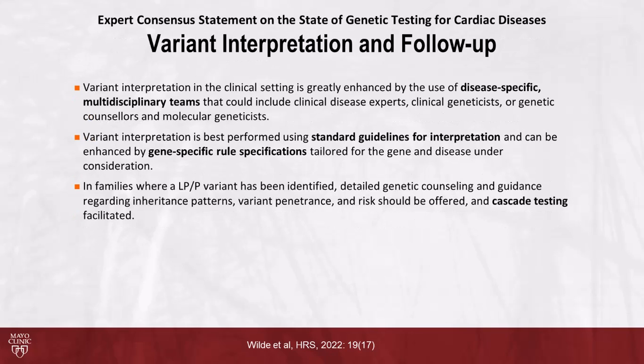They also had really nice recommendations for variant interpretation and follow-up, which we're also doing here already. And I'll also talk about why this is so important in some cases that I'll present. So they recommend that variant interpretation in the clinical setting be performed by disease-specific multidisciplinary teams that include clinical disease experts, clinical geneticists, genetic counselors, and molecular geneticists, and we're doing that.